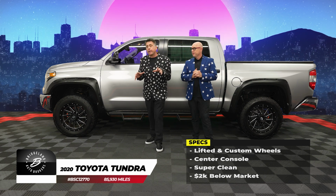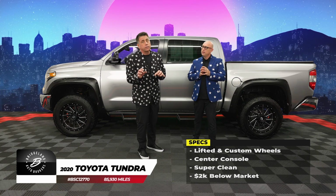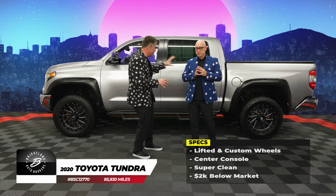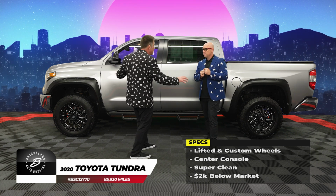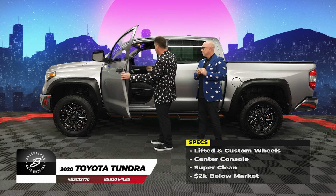So here's one right here that's gonna have a few miles on it, but it's gonna show like it has half. A 2020 Tundra SR5. This has the lift, it has the wheels, it's got the fender flares, just a really well put together truck, and a beautiful interior as well. You wanna talk about clean?